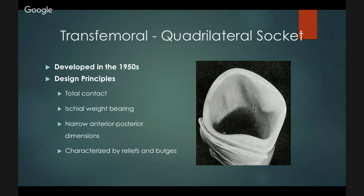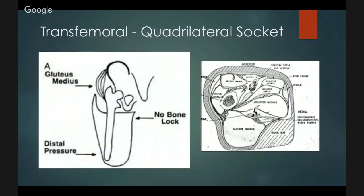That bulge there also keeps the socket from rotating too much, because if it's too round, there's no contouring. It can kind of twist as you're wearing it. So here's another cartoon representation of that. If you look at the pelvis, the ischium is above the actual trim line of the socket, and you're sitting on top of that.